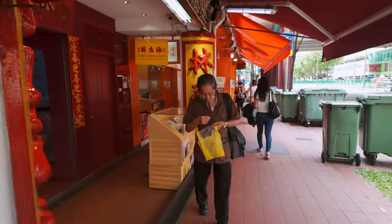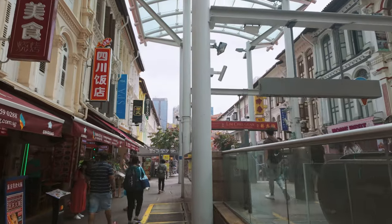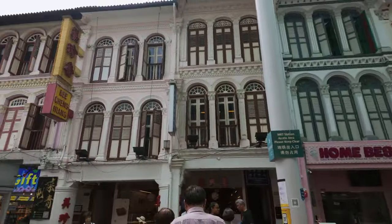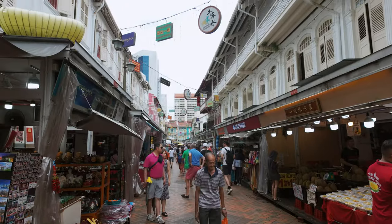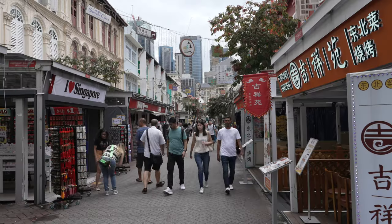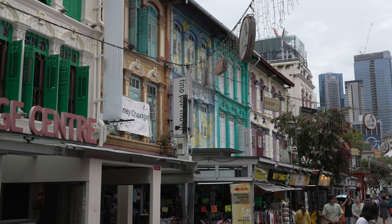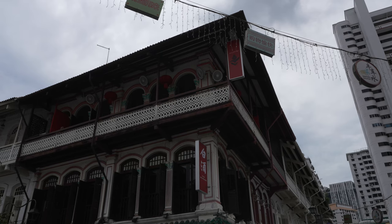Improvisation paid off and I'm pleased to say that I arrived in Little China. This was a stark contrast to what I had been experiencing on Mount Faber and is very different from the other parts of Singapore, a bit like Little India, but the streets here bustle with both locals and tourists. You can smell authentic Chinese cooking and food, and you can experience both tourist shops and also the local shops. So a really different environment.